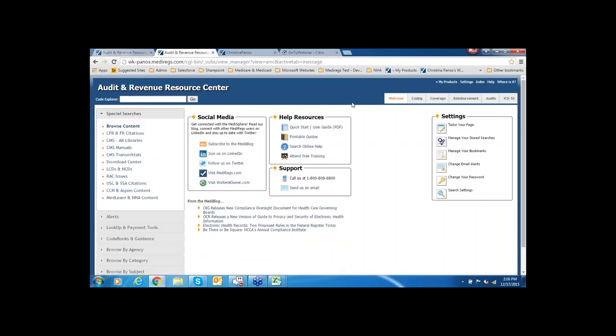So that's a quick look at our Audit and Revenue Resource Center, which again is our top tier product in our coding suite. Next, I do want to move into our question and answer period, and we do have a few minutes and we have a few questions in the queue. But first, I'm going to switch my screen back to Georgianne.